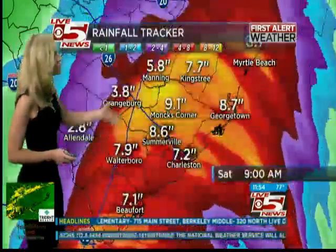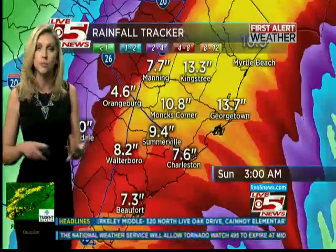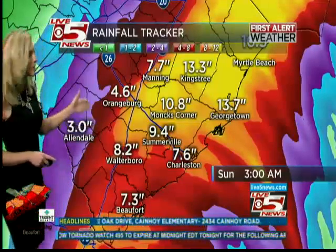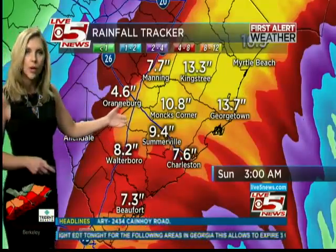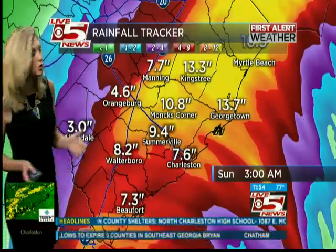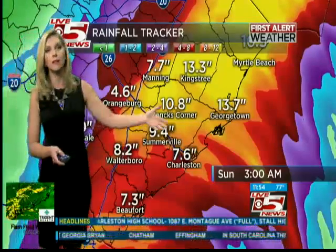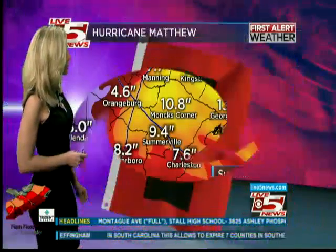And as we go into the hours ahead, again, the overnight period is going to be the strongest in terms of our wind and in terms of our rain. So this is what we can expect in terms of cumulative rainfall at this point. Notice how, as we've been showing you this graphic, the numbers have changed quite a bit, but we'll still pretty much say there's going to be a range of about 6 to 12 inches. Some of you could be a little bit less than that the further inland you go, and some of you could be a little bit more than that. For instance, Georgetown, it's at 13.7.